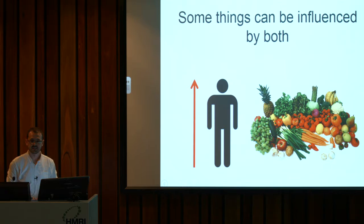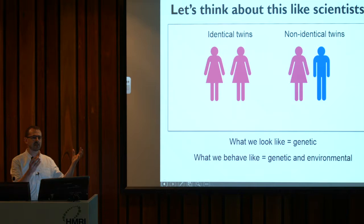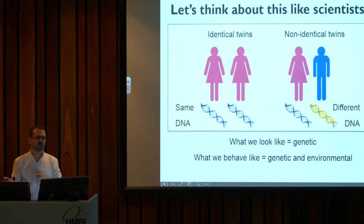But let's think about this a bit more like scientists. Scientists look at this in a certain way. They take identical twins and they take non-identical twins and they compare the different features of the two groups. Now, identical twins have the same DNA and non-identical twins have different DNA. A lot like a brother and a sister would normally.